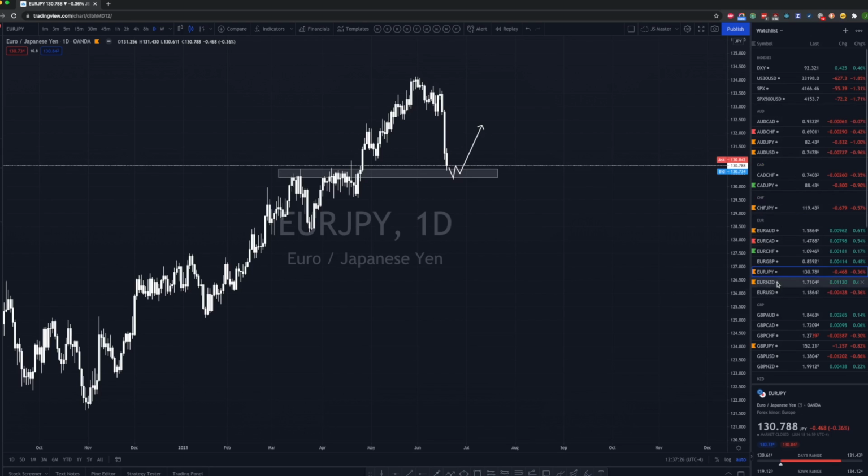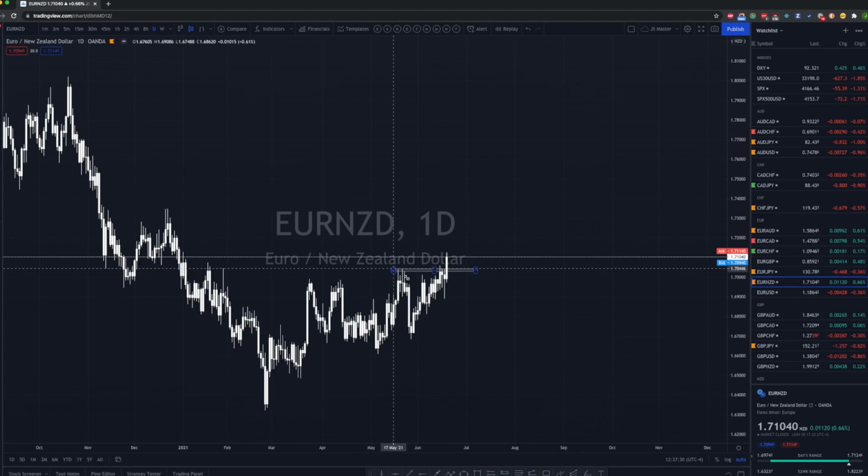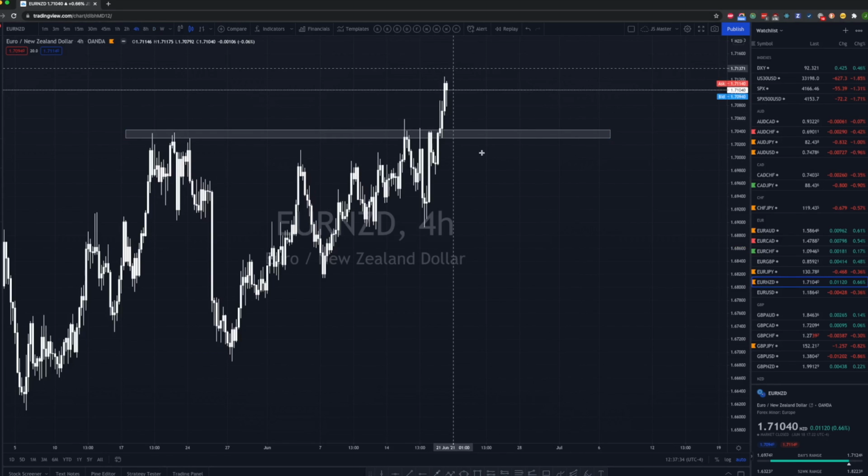All right, EURNZD. On this pair, we recently broke past these highs. So I'm waiting to see price probably retrace back to the broken highs. A nice retracement back to these previous highs, some rejection at the level, and then looking for continuation. So I'll be waiting on that this week. Simple setup there.